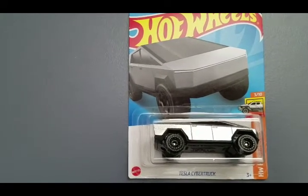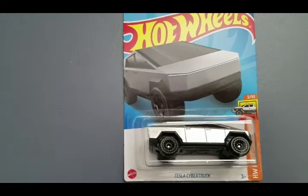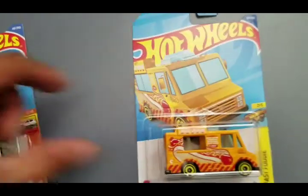So, next vehicle you're seeing here, of course, is the Tesla Cybertruck. A pretty cool vehicle that may never be produced, but that's fine. It looks great as a Hot Wheel, and it'll go really good with the Teslas that I have in my collection.